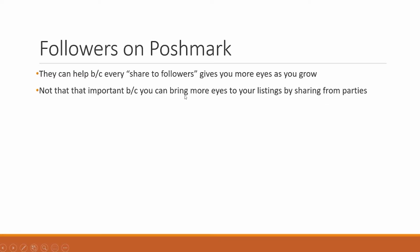You don't need a big closet. You don't need a big following. And as you share more from parties and have this on automation, you'll probably grow a few thousand followers every week. So it won't be very long for you to grow your closet.